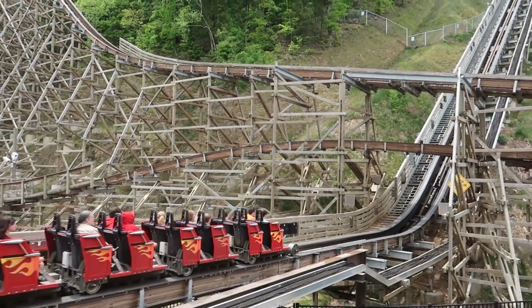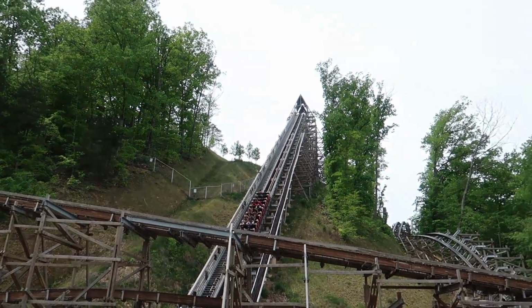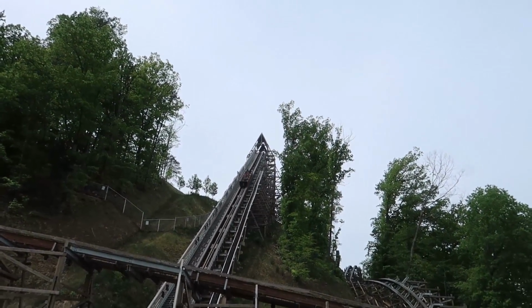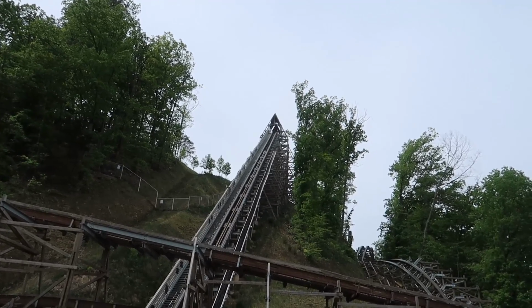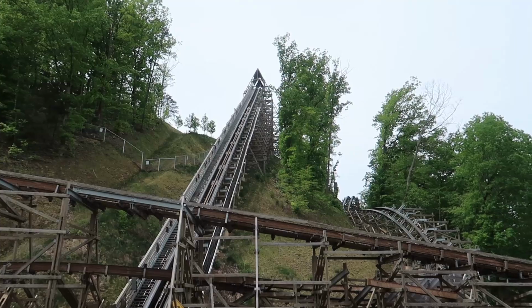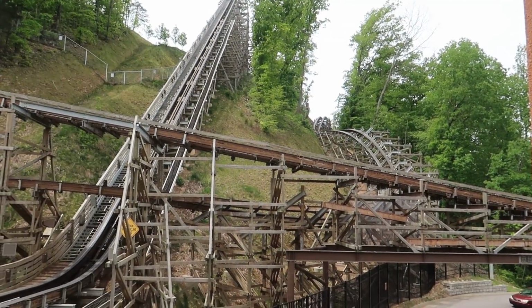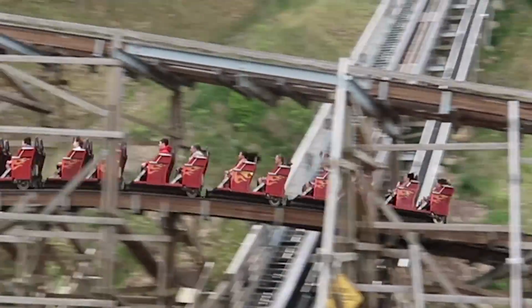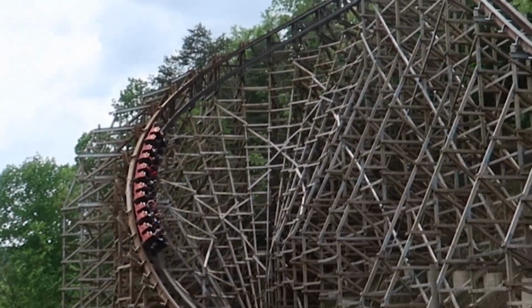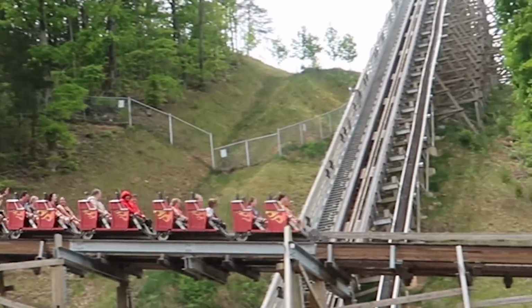We came back up to get a shot of what it looks like going up the lift hill, or the launch hill, I guess. So that's only 45 miles an hour, but it gets up to 73? And they said that it'll be 45 seconds before we see them again. Look at that. And then this brake run right here.